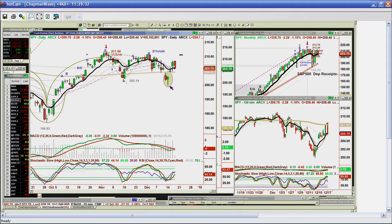And the point is what I always talk about. If you're making lower lows and lower highs, you're in a down phase, and if you're making higher highs and higher lows, you're in an up phase.